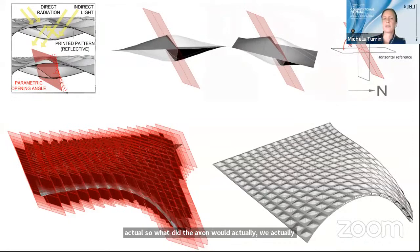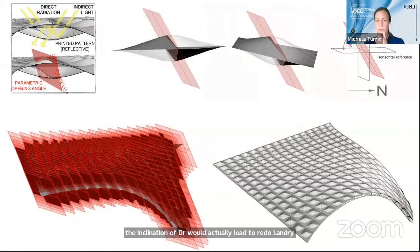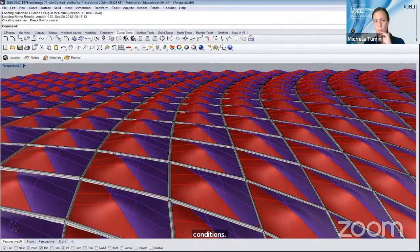So at the end, the entire, let's say, way of reasoning on this was narrowed down to one parameter. There was the angle of the kind of this cutting plane, the red one that you see here in the slide. Analyzing the inclination of that has led to really largely different results in terms of the underneath conditions. And what you see here is really like an angle that was just distributed along the entire roof, regardless of the specific curvature of it.